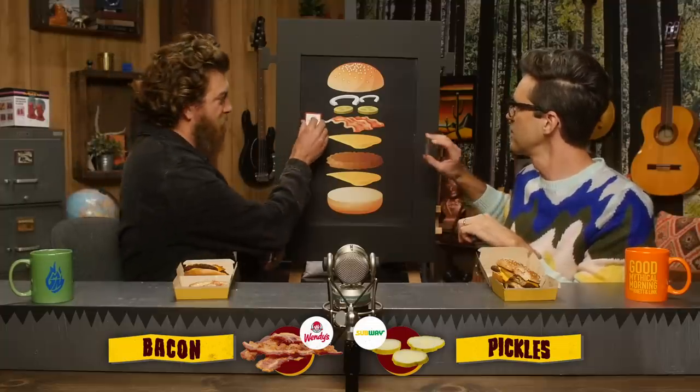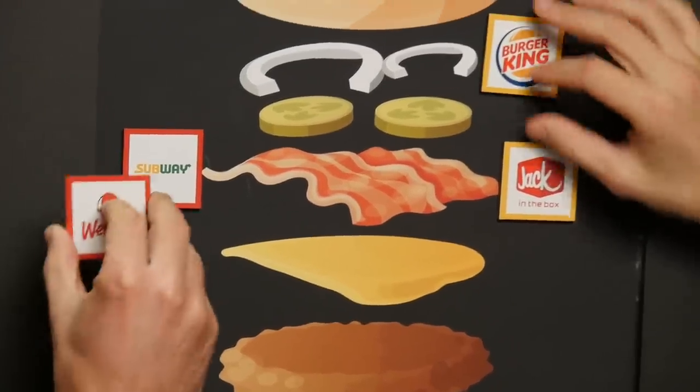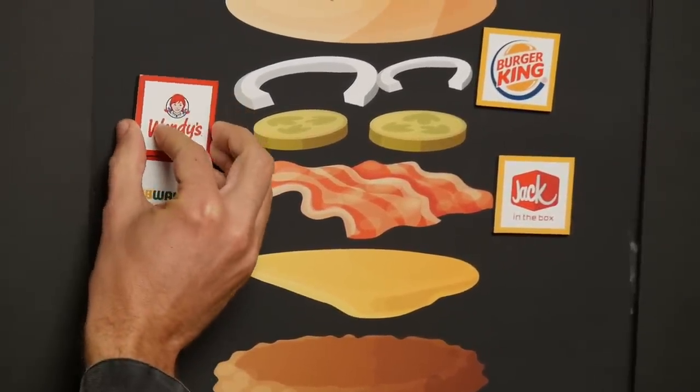So place your first one. I think that's Subway bacon. I'm guessing Jack in the Box bacon, and I think it's Burger King onions. And I think it's Wendy's pickles. Is that right? Yeah, I don't know why. But aren't the onions diced at McDonald's? Oh, you're right. Oh, too late, I've already guessed.